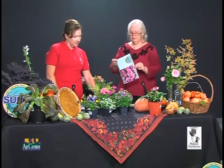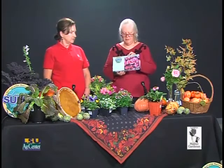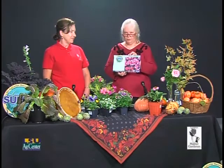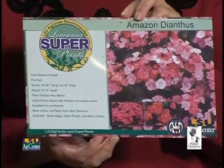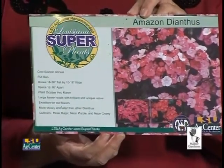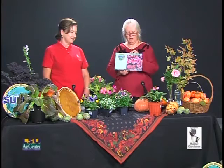And we also did not find the wonderful, told you we were going to talk about, the Dianthus, the Amazon neon, which comes in a variety of colors, and it was also a super plant last year. I am just fond of this plant. It's 12 to 18 inches long, goes from now until it gets blazing hot. And great cut flowers. Great cut flowers. A variety of colors, so look for that in the nursery also.